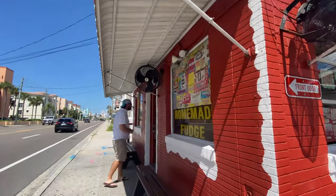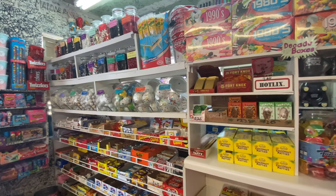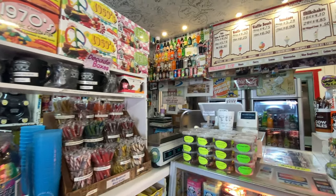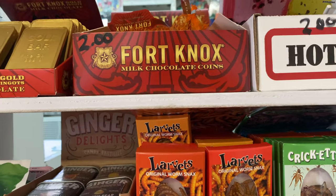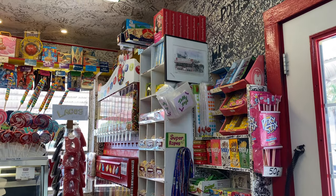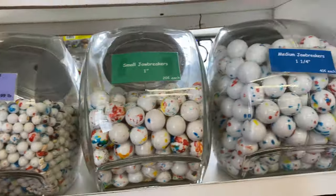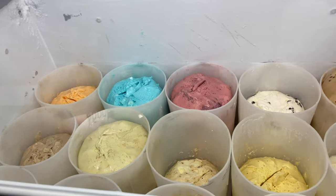Our last stop of the day was at the famous Candy Kitchen. They have every sweet that you could possibly want, including nostalgic candies from childhood. They've been open since the 50s and it's really a staple for the area. It's not uncommon for there to be lines out the door in the evening. A lot of people who come and visit Madeira Beach make this their go-to. Every single time they visit, it's tradition for them to stop here. And I think that's really cool.